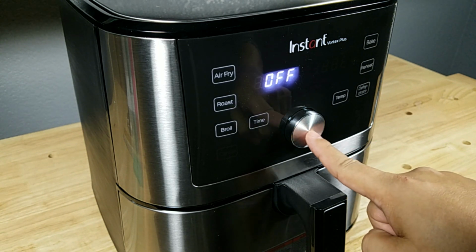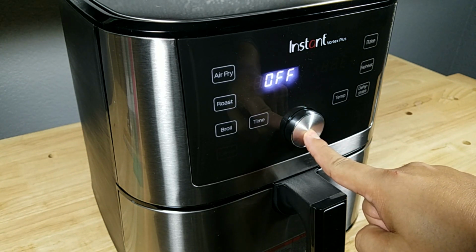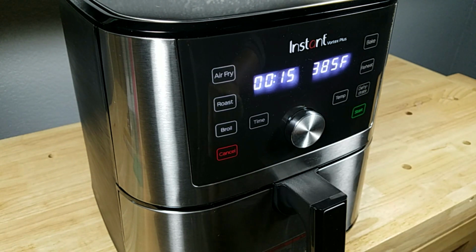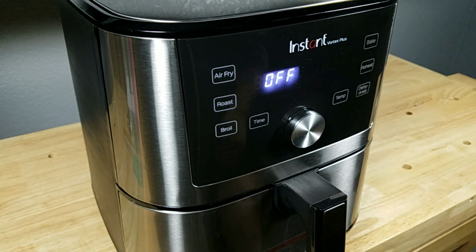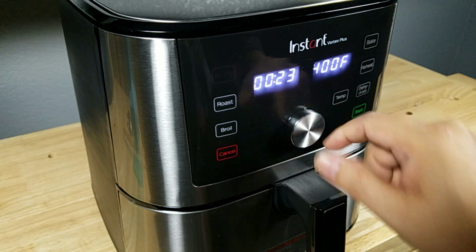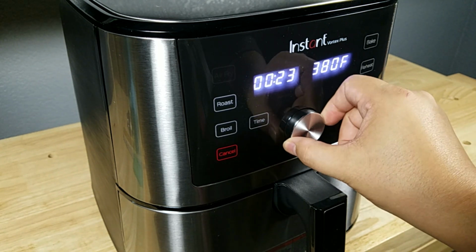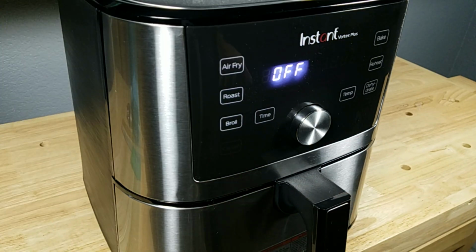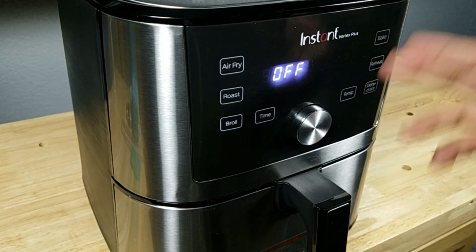All you got to do is hold this dial down, long press that. You'll hear it beep, and then that'll reset everything. You can see it's right back to normal. Back to factory. All right, I thought I'd point out one thing. After you're done adjusting whatever you're going to adjust, to save it, you have to hit start, and don't forget to hit cancel.